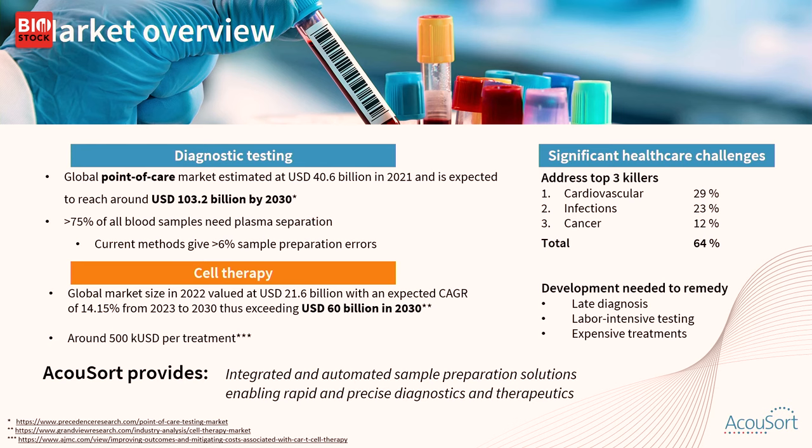The markets we are directed towards is thus the diagnostic testing market, mainly for point of care diagnostic, where we see that out of the blood samples collected, 75% would need to have a blood plasma separation, which is something that we can provide for our partnering companies.